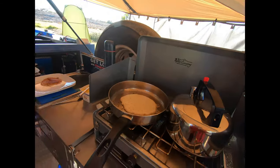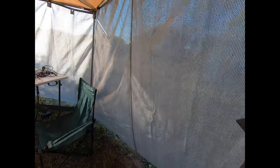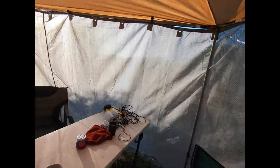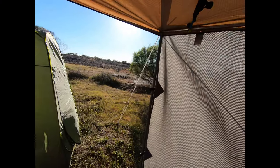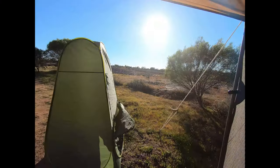There's our pancakes cooking away. We got the shade up for this side. We parked the car in there, got the toilet there. There's the rock out over there.